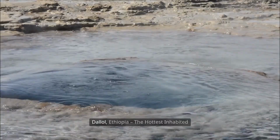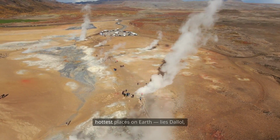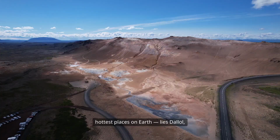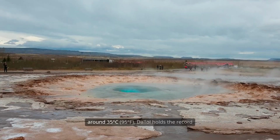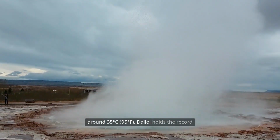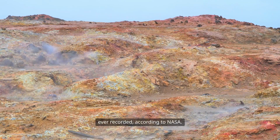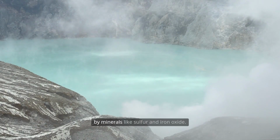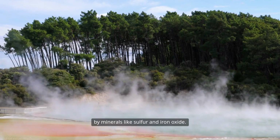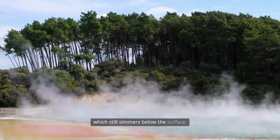Top 10. Dallol, Ethiopia, the hottest inhabited place on Earth. Deep within Ethiopia's Afar Triangle, one of the lowest and hottest places on Earth, lies Dallol, a landscape that looks eerily like Venus. With an average yearly temperature of around 35 degrees, 95 degrees Celsius, Dallol holds the record for the highest average annual temperature ever recorded, according to NASA. The terrain is filled with neon green, yellow, and red geothermal pools, formed by minerals like sulfur and iron oxide.